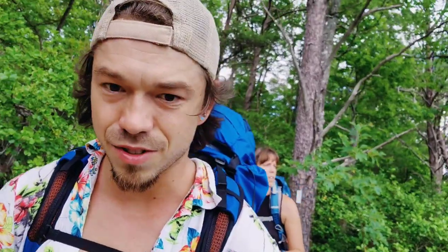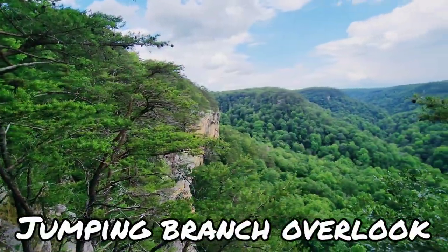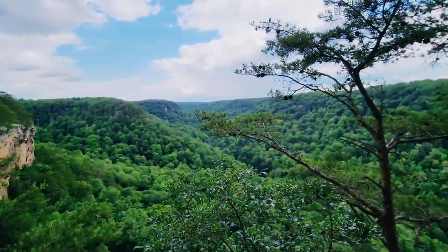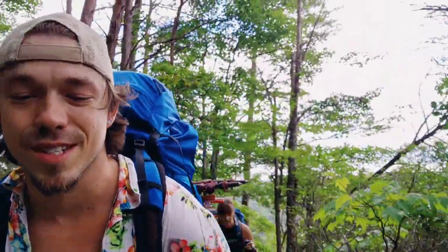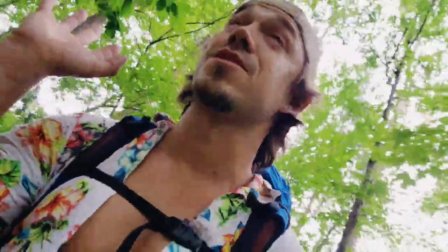This overlook is called Jumping Branch Overlook. Let's take a look at it. So it's raining. It's a good lesson for everybody: never trust the weather. I think originally it said it wasn't going to rain when we came, then it said it was, then it said it wasn't, then it said it was. We've only got one rain jacket, so fingers crossed we don't get rained on. It's raining pretty good. This canopy's keeping us somewhat dry though.